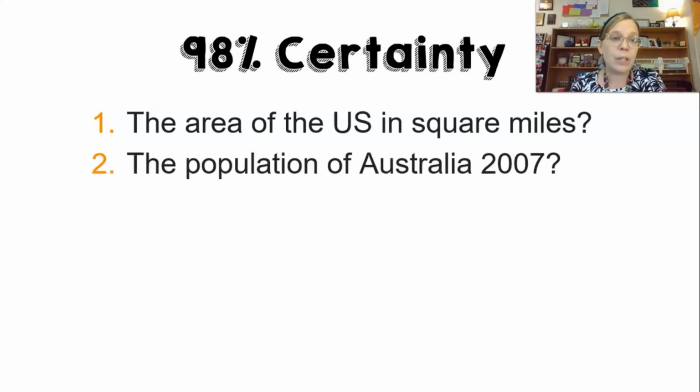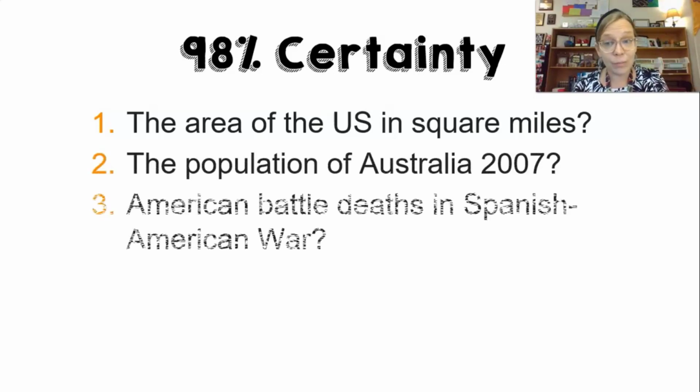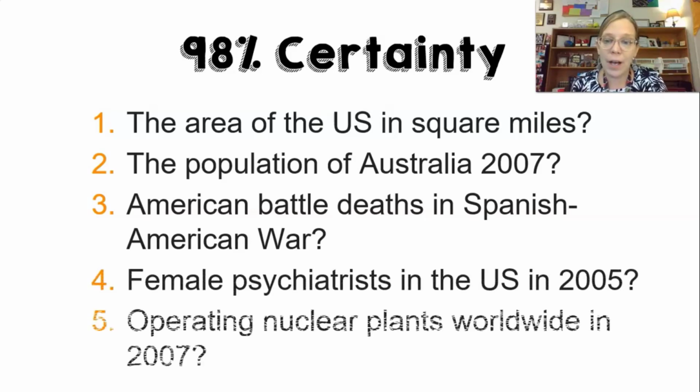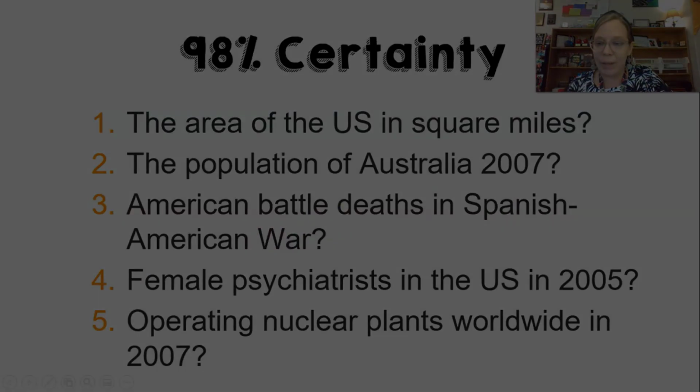Then you'll put the population of Australia in 2007. How many deaths in the Spanish-American War? How many American deaths? How many female psychiatrists were in the US in 2005? And how many operating nuclear plants were there worldwide in 2007? So I'll leave this slide up here. Don't move forward. Pause the video. Write your answers down, what you think, and then we'll come back and I'll tell you about it.